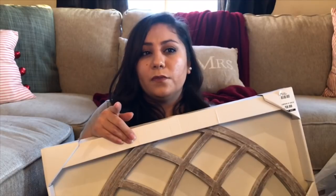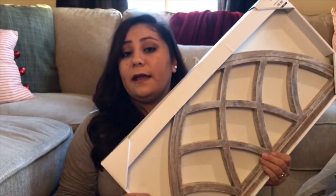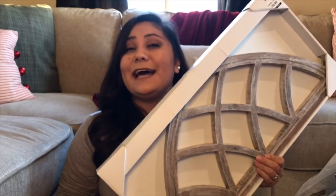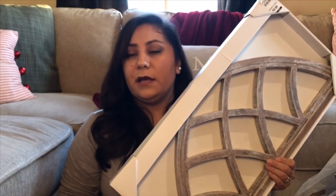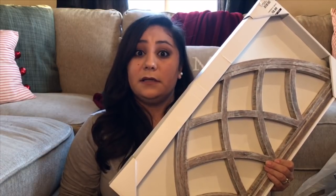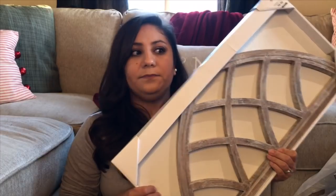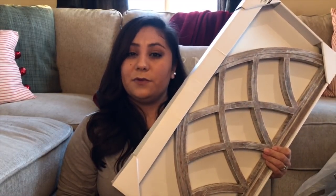Let me know where I should put this, any ideas on styling this, and I'll consider keeping it because I do love it. I do want it. I feel like I may regret later if I return it. I'll be like, oh, this would have been a perfect place, and now I don't have it, and now I can't find it for $9.99. So I don't know. Help me out on this one.